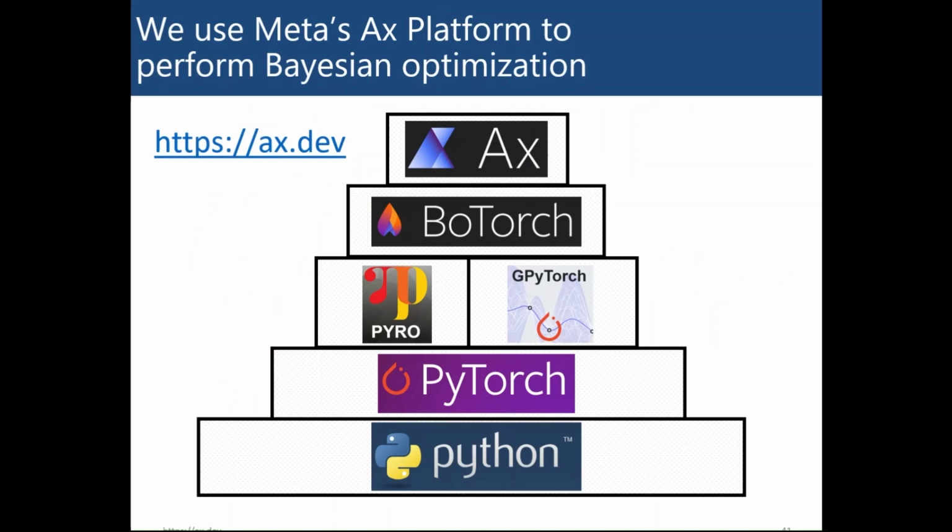I'm very partial to a particular platform for Bayesian optimization. There are many excellent ones out there. The one I use is Meta's Ax platform. It's built on a stack of tools. Some things I like about it is that there are full-time developers dedicated to this platform, even though it's open source. So that's pretty unique in itself. And it goes through a lot of testing. It's used very widely. If it means anything to you, it has a few thousand stars on GitHub. And it's all built in Python.